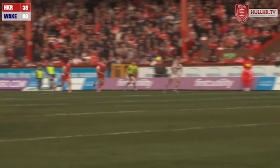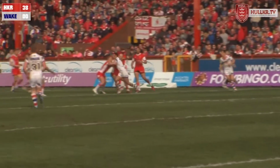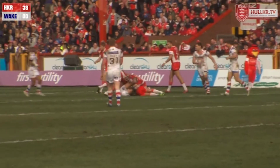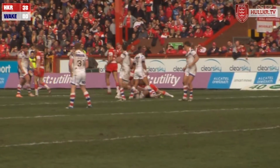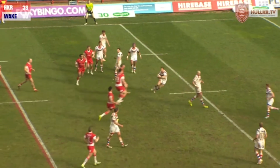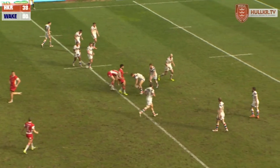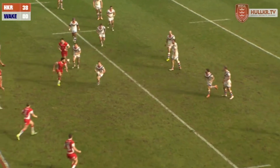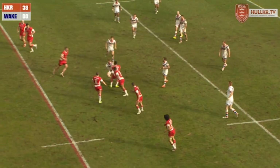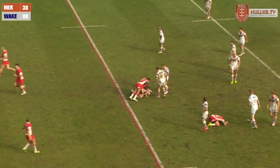Keating measures the kick for the touchline. Good take there from Paul Sykes. But Rovers have now got Wakefield back inside their own half as we enter the final 10 minutes of this game. Fox cut down by the tackle of Leroya and Green. Here's the other wingman, Riley. Leroya doubles up, but Riley evades him and the Frenchman stayed down.